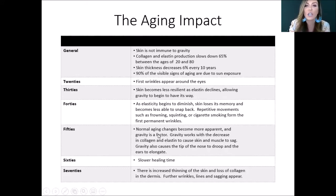In our 50s, normal aging changes become more apparent, and gravity is a factor. Gravity works with the decrease in collagen elastin to cause skin and muscles to sag. Gravity also causes the tip of the nose to droop and the ears to elongate.